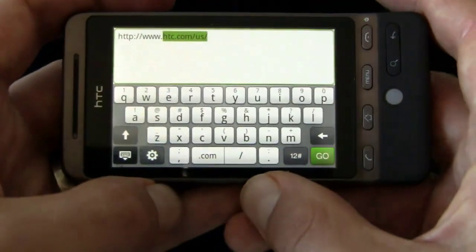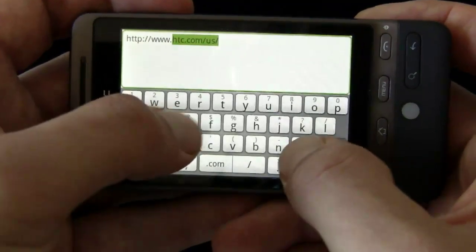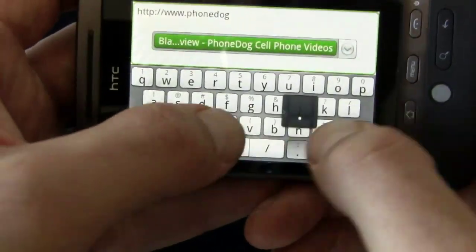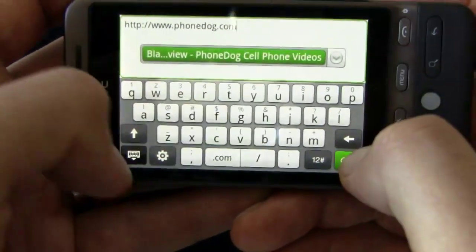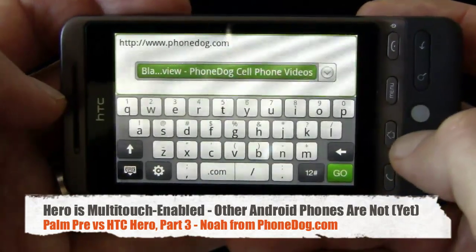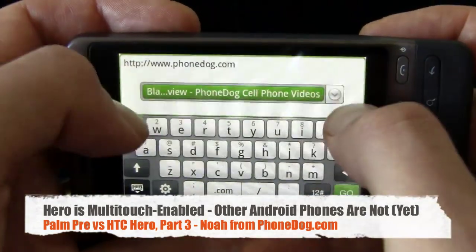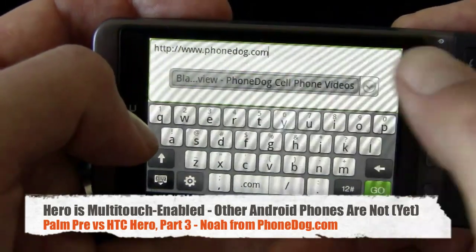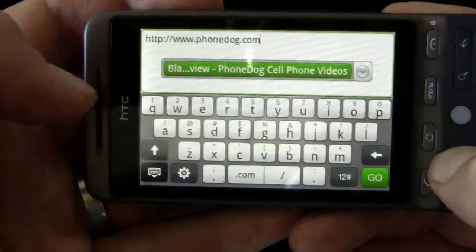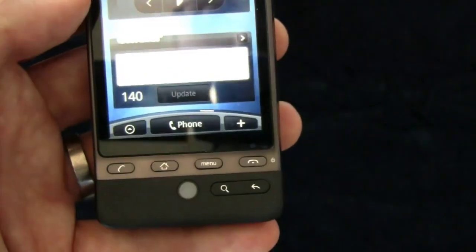Anyway, here's the HTC keyboard, and what's nice about this is the Hero's multi-touch, so you can type multi-touch, and virtual keyboards work better on multi-touch than single touch, especially if you do two-thumb typing like I always try to. But it works well. You get haptic feedback when you type, and here in the web mode, when I'm typing in the URL, it gives me a history of other websites I may have visited already that match. But we'll go back to messaging here for a second, and I'll show you that way.